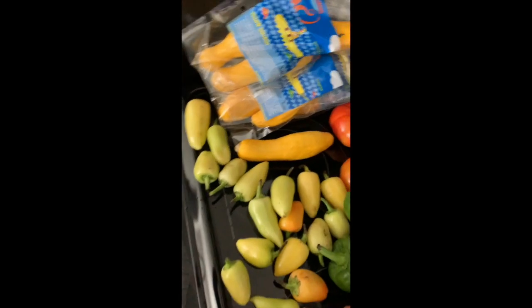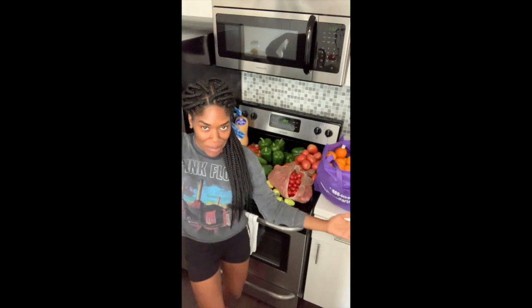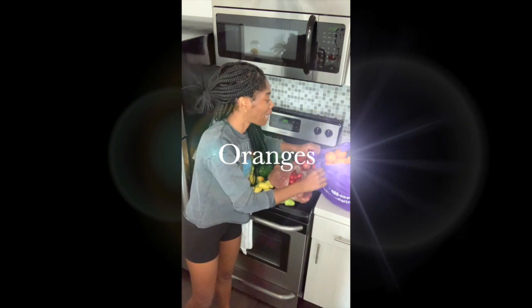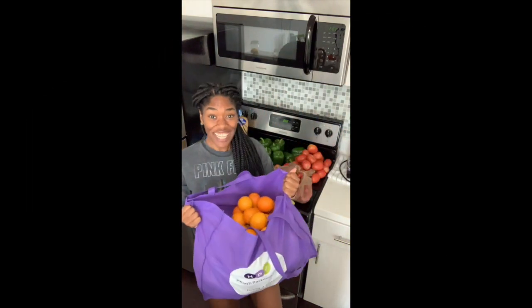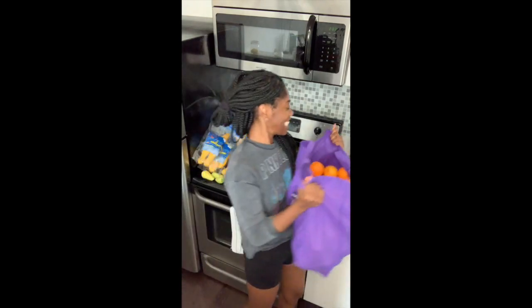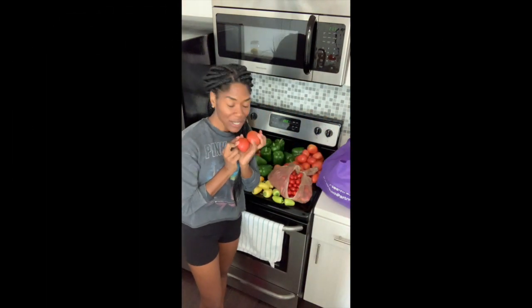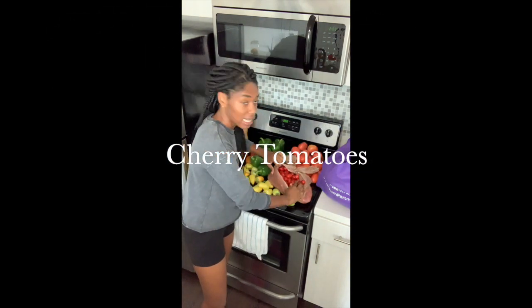Look at all the produce I got today from the food rescue program I'm about to tell you about. Look at my produce. All right, so tons of oranges. This bag is so heavy. Oh my god, all these oranges. And then Roma tomatoes, and then there's the mini cherry tomatoes, tons of these.